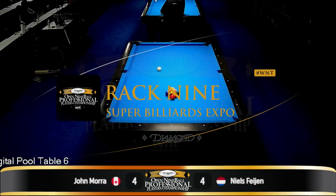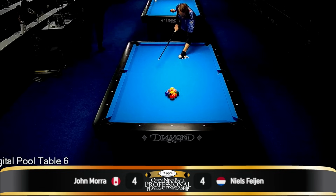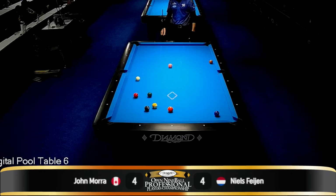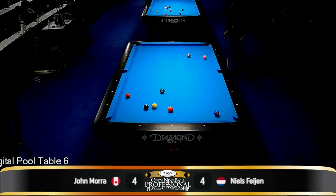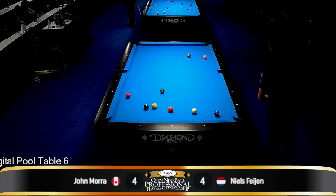All right, rack 9. Niels to break. Score is tied up 4-4. Niels made. Oh, don't scratch. Kicked in again. Niels made a good adjustment too. Got 2 sitting in the corner, 1 in the side. Not going to be happy about that one.